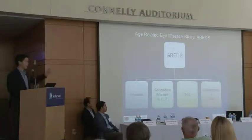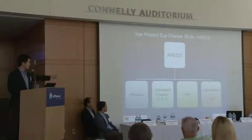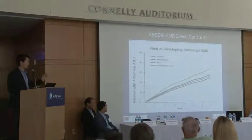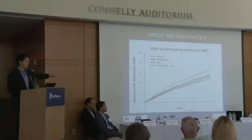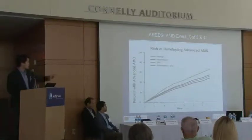In this study, they randomized patients to 4 groups. Patients took either a placebo, which is basically nothing, antioxidants only, meaning just vitamins A, C, and E, or zinc, or both. They followed these patients over time to see how their macular degeneration progressed. From this chart, the patients who were on placebo, or nothing, shown in green, had a rate of developing advanced macular degeneration over the course of 7 years that is much higher than the other groups.